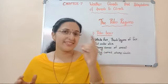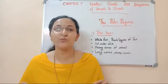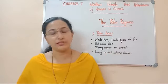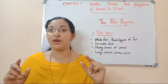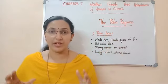Familiar, that is polar bear. The next one is penguin. So first we can study about polar bear. So what are the adaptations of polar bear to live in a polar region? There are so many. First you can say, by seeing this point, white fur. Yes, white fur. It will prevent it from being seen by predators and prey.